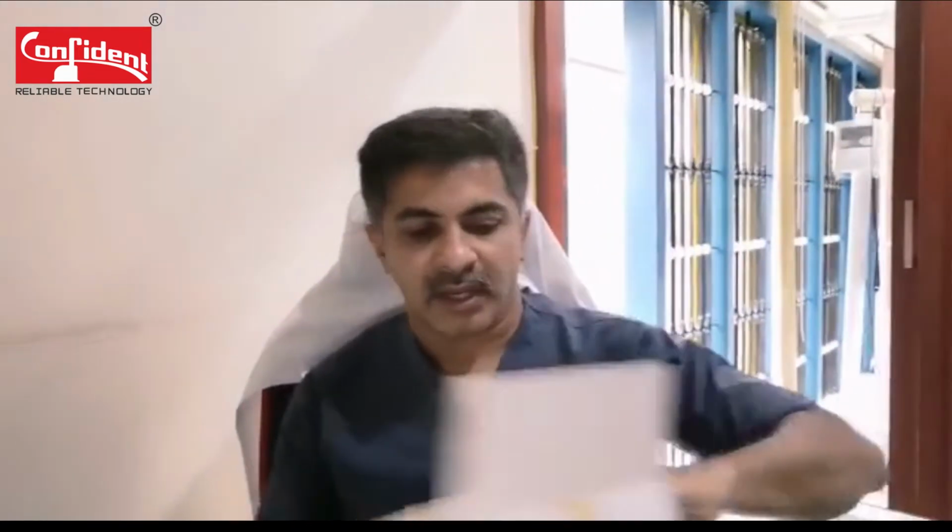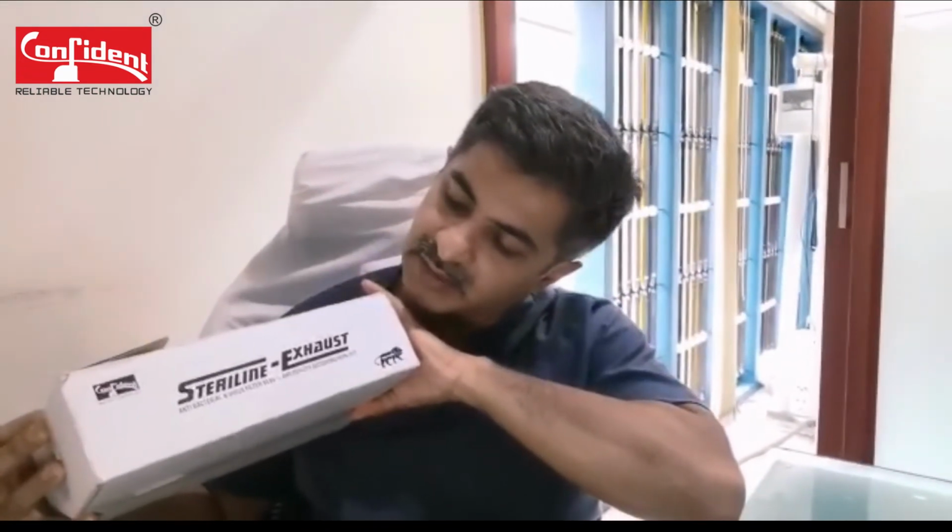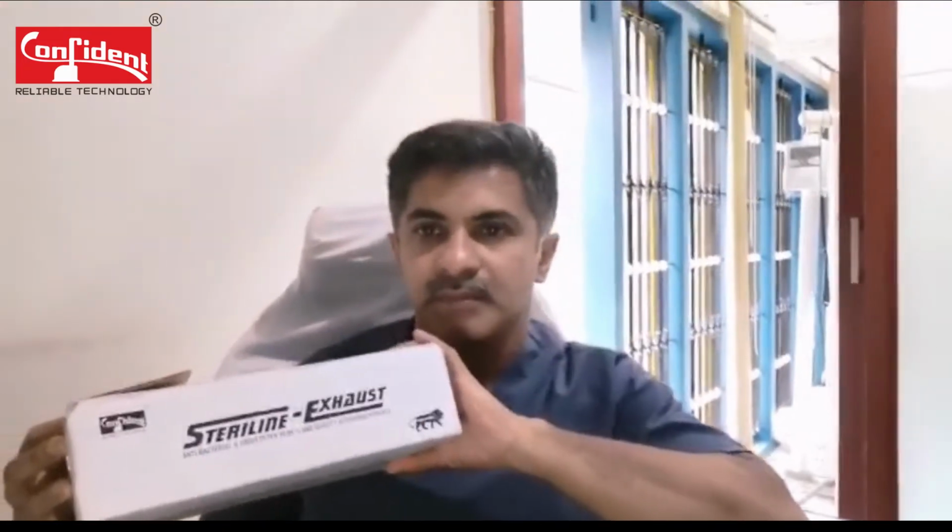He said there is a small solution for it. That's the Steriline Exhaust, which is antibacterial and antiviral up to 99.9% because it has a HEPA 13 filter and filters the exhaust air which is coming out. Once it comes through this, the air coming back into the clinic is filtered air. I found that quite practical, so I picked it up, and this is called the Steriline Exhaust.